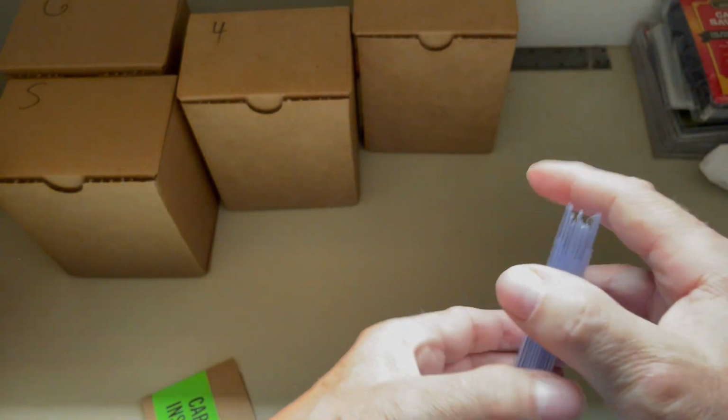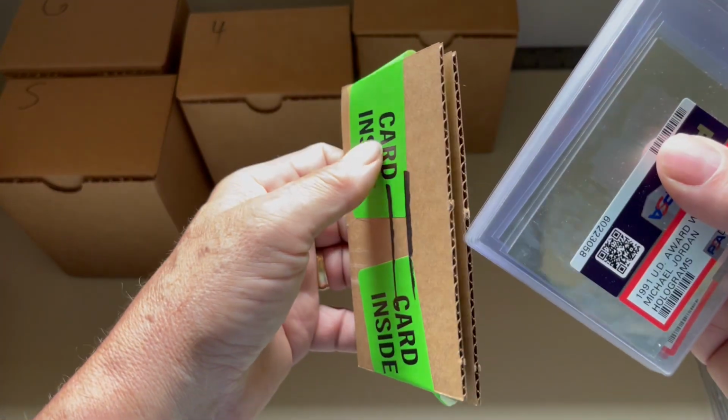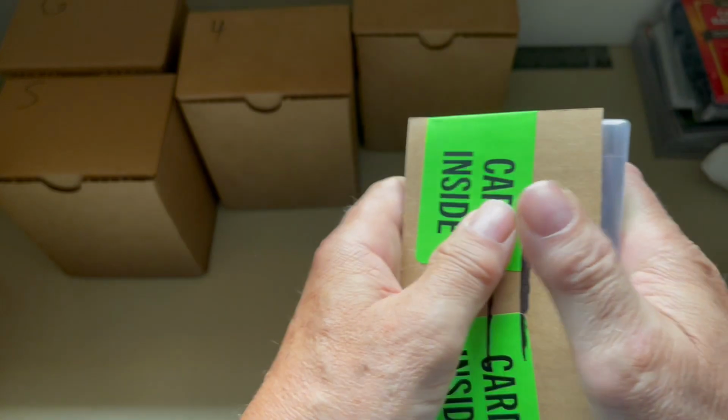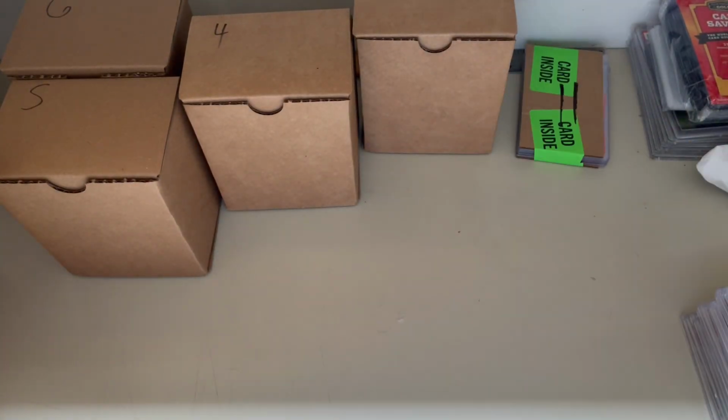1, 2, 3, 4, 5, 6, 7, 8, 9, 10, 11. I think PSA should redo their standards for the holograms, because that's a joke. Obviously, it's a factory.